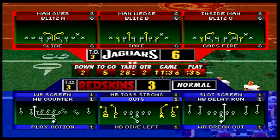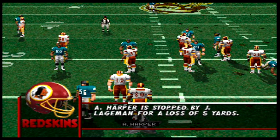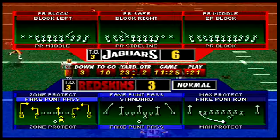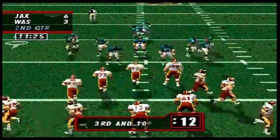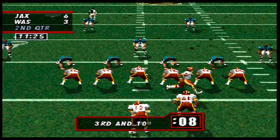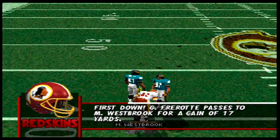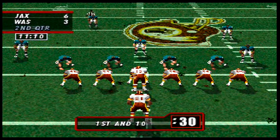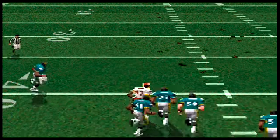With a 5-yard run. Lagerman with the tackle. It's 3rd and 10 from their own 23. Westbrook with a 17-yard gain on the pass. They don't get a better pass rush than that. It's going to be a heck of a long day.